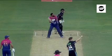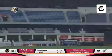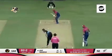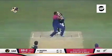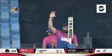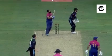Is it just inside the rope? All right. Here we go. This time he steps and... Oh, he's dropped it! No, you don't drop Mohammad Wasim. You do not drop. Bang, shot. Pulled away over square leg. Into the stands for a maximum. That is 50 for Mohammad Wasim, the champion.